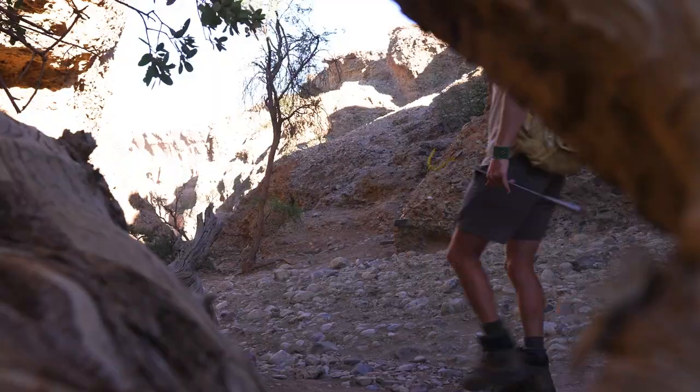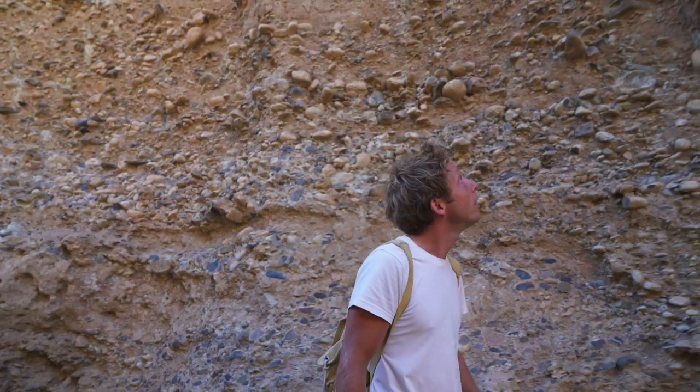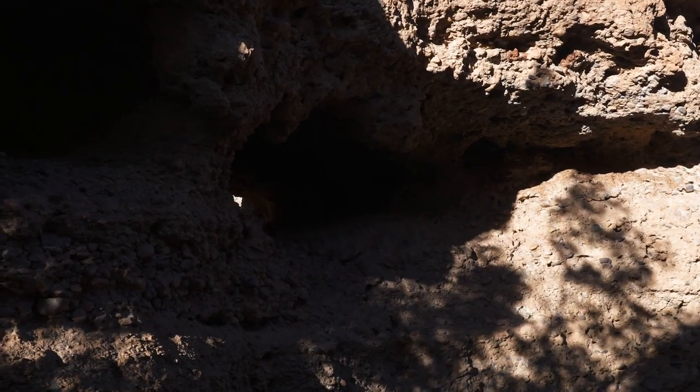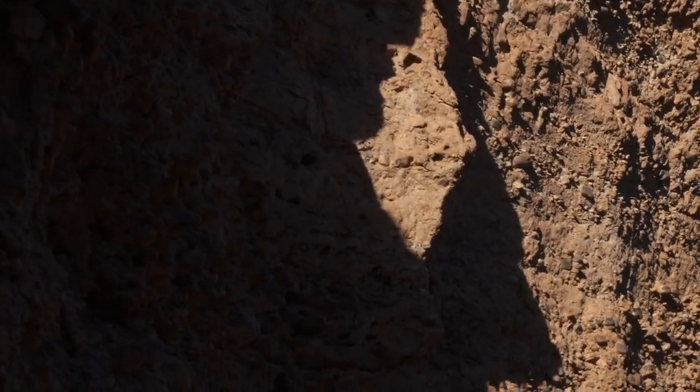The horned adder is one of the most expertly camouflaged snakes in the world. The species is very variable in color, depending on where they live. Here, they are earth red. So I need to have an extra keen eye to spot one in this canyon.